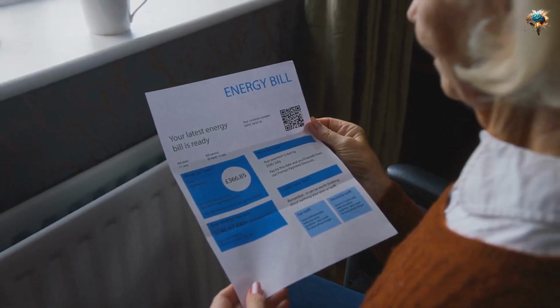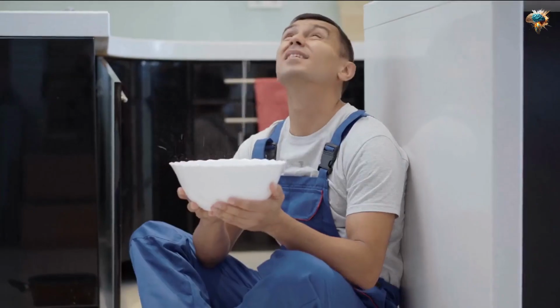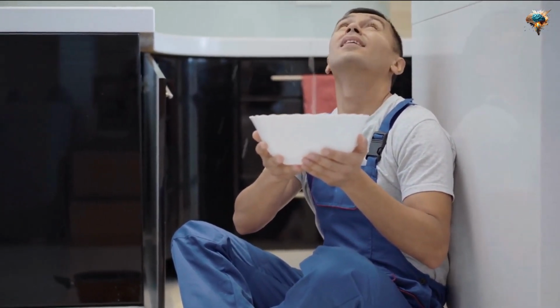Next, consider which improvements are most urgent or necessary. For example, if your roof leaks or your HVAC system is outdated, those should be higher priorities than cosmetic upgrades like landscaping.